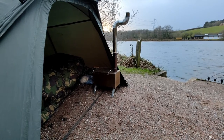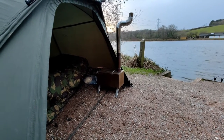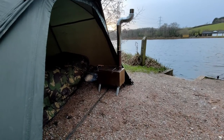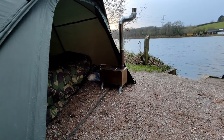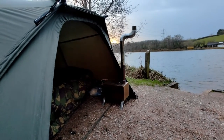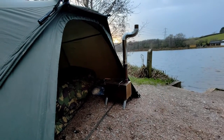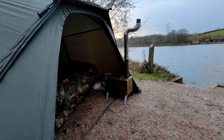I brought the wood burner with me to cook my evening meal later on. Steak cooked over the top of it. As you can see, bought an elbow there just to give it some clearance.